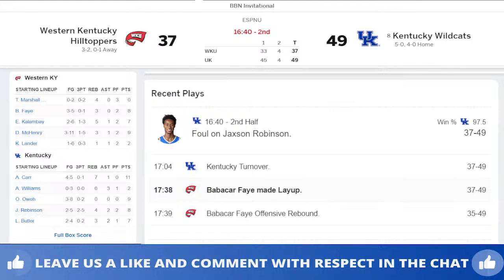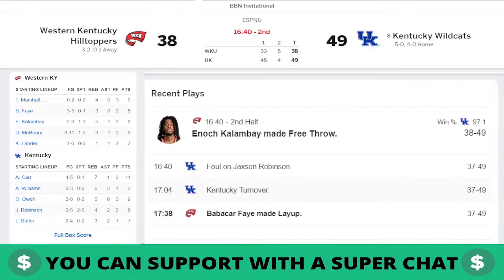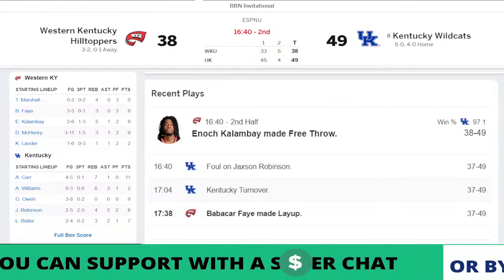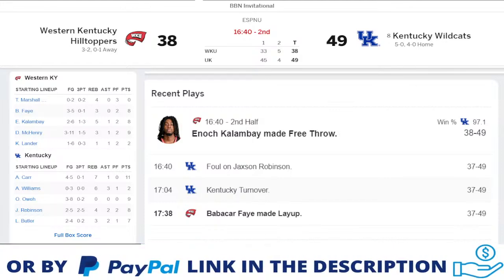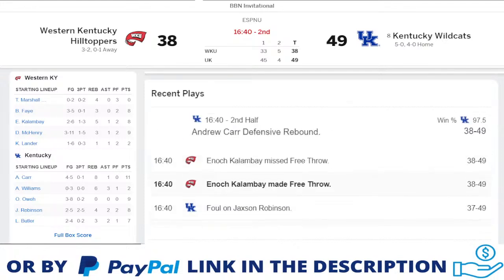He's a left-handed player. That time he went right productively and will shoot 2 free throws. Good. 8 for Kalambe. Enoch 3 of 3 at the line. The Tops now 11 of 12 at the charity stripe, so they're taking advantage of those opportunities. Kalambe's high-point game this year against Lipscomb. He had 11 points and 10 rebounds in that game.